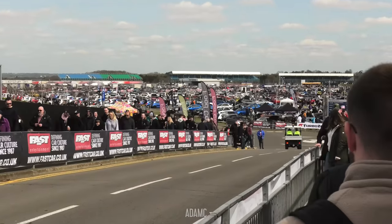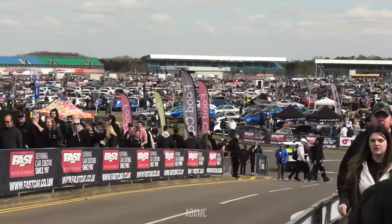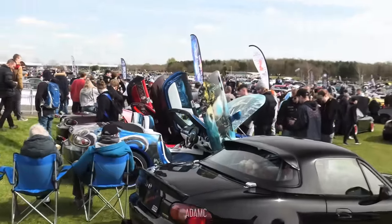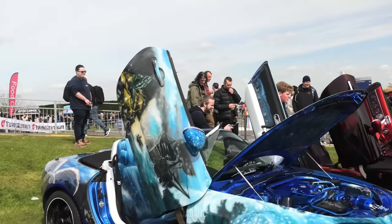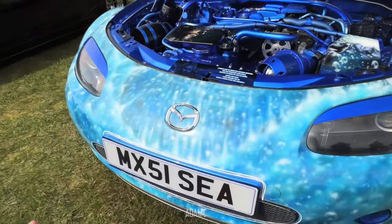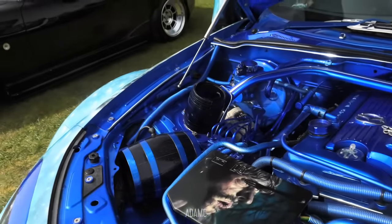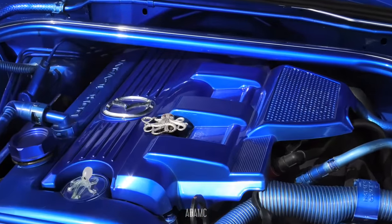So we are now walking to the other side of the track, which is actually where the majority of the cars are. We've barely touched the surface of the turnouts of this show. I'm going to head down to this MX-5 section because I've spotted a Lamborghini. This is the new Aventador, you can tell by the doors. This one has an aquatic theme because it says C, MX-5 C, and there's Captain Jack Sparrow, there's some barrels and an octopus right in the middle.